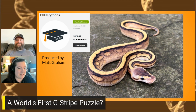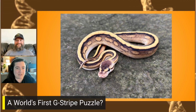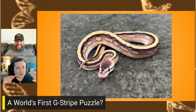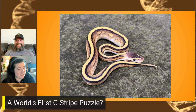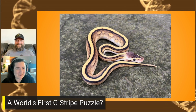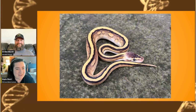Yeah, it was produced by Matt Graham of PhD Pythons. And so, I mean, just look at him. I love those side patterns. It's kind of like so funky, like faded but stretched out too. Yeah. Really cool looking animal. If you've ever wondered what a G-stripe puzzle combo looks like, apparently we have our answer. So really cool to see. Love seeing new world first combos.